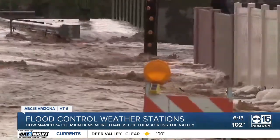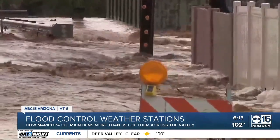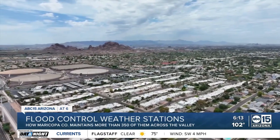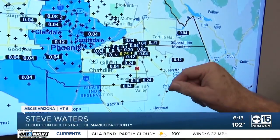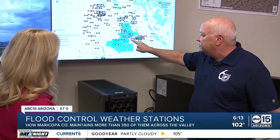We know when it storms in the valley, floods can happen instantly. But this year, most areas have been dry. But it hasn't been all bad for the valley. Looking at a 24-hour rainfall map here, we had a pretty good rain in the East Valley and another good rain in the Wickenburg area and some rain up above in the Bradshaws. But Phoenix Sky Harbor, not much at all.